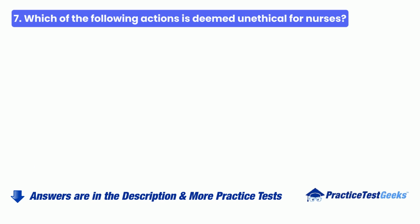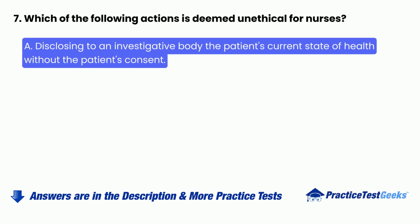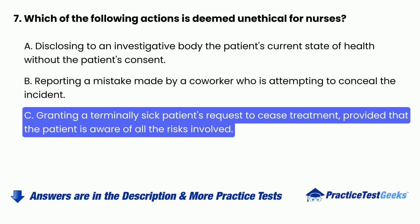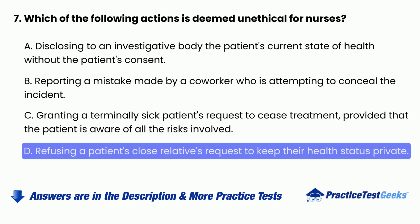7. Which of the following actions is deemed unethical for nurses? A. Disclosing to an investigative body the patient's current state of health without the patient's consent. B. Reporting a mistake made by a coworker who is attempting to conceal the incident. C. Granting a terminally sick patient's request to cease treatment, provided that the patient is aware of all the risks involved. D. Refusing a patient's close relative's request to keep their health status private.